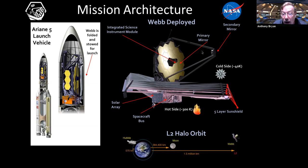You'll see a pointer to the primary mirror. The mirror consists of 18 hexagonal mirror segments. The segments are coated with gold to reflect IR light. Each segment is 1.3 meters in diameter, which is 4.3 feet. The hexagonal shape allows for folding in order to fit within the launch vehicle fairing and unfold during deployment. The mirrors can be reshaped by actuators to 1/10,000th the thickness of a human hair.